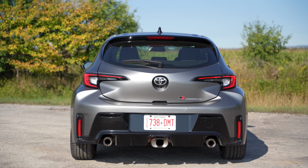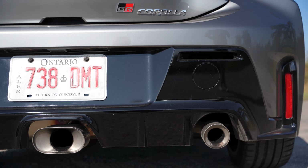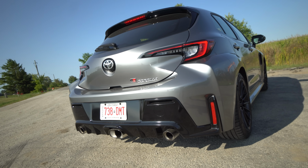Do you like the triple exhaust back there? I'm okay with it. I don't love it, I don't hate it. It's just okay. Hey, the Civic did it, so we got to do it. But they did a different take on it, which is nice because you still have the duals on the side with the one in the middle.